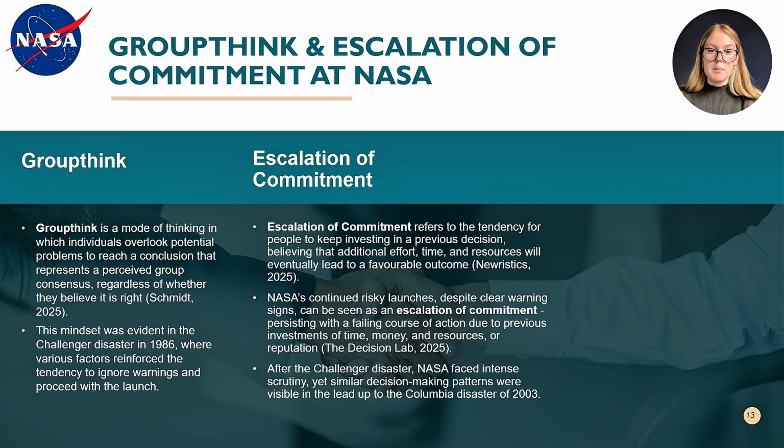For example, a company might keep funding a project that's failing because they've already spent millions on it, or a gambler keeps betting after losing because they eventually think they'll win it back. This behaviour is influenced by factors such as the sunk cost fallacy, which is the belief that past investments justify further commitment, and it's also influenced by the fear of admitting failure.